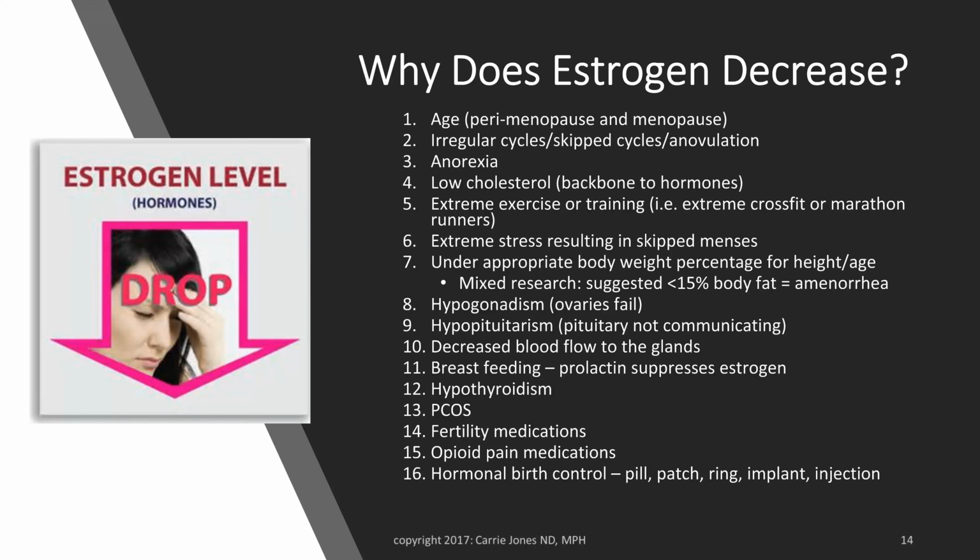And then, of course, lastly, the hormonal birth control. So if you have a woman who is on the pill, the patch, the ring, the implant, the injection, anything that will stop the hypothalamic pituitary ovarian communication for birth control purposes will render estrogen on the Dutch test to be low.